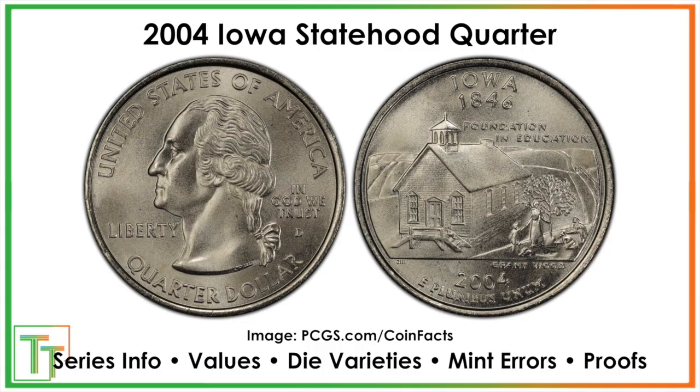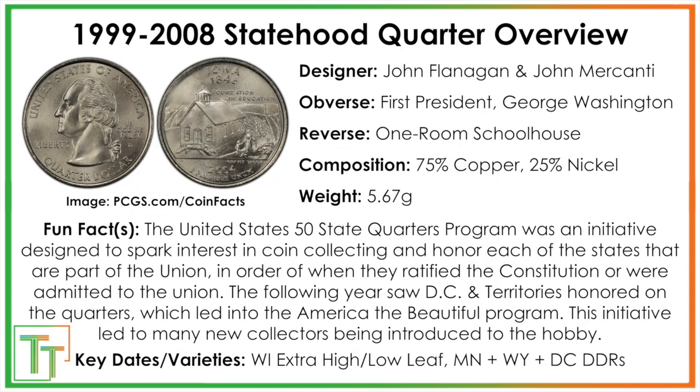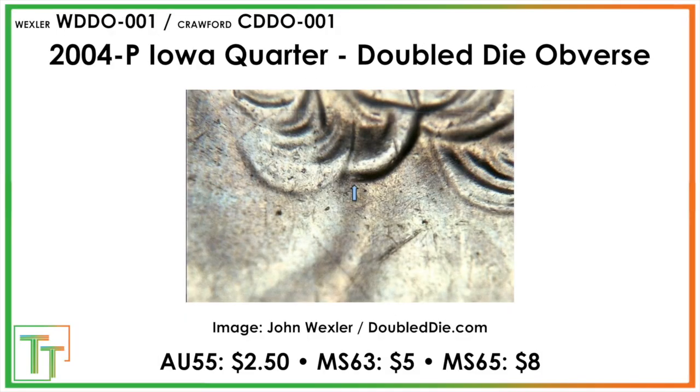So here we've got the Iowa quarter, really nice design with the schoolhouse on the reverse, and we're going to be paying attention to that in just a moment. You can pause here if you want some general series information, but the first place that we're going to be able to find coins that are worth more money than their regular counterparts with a small variety is going to be the double die obverse.